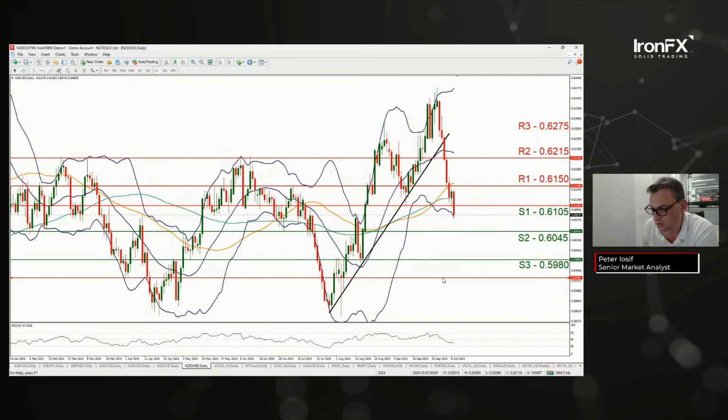For the time being, I'm placing this support line on this chart here. And I would say that overall the tone of the accompanying statement was more tilting towards the dovish side.